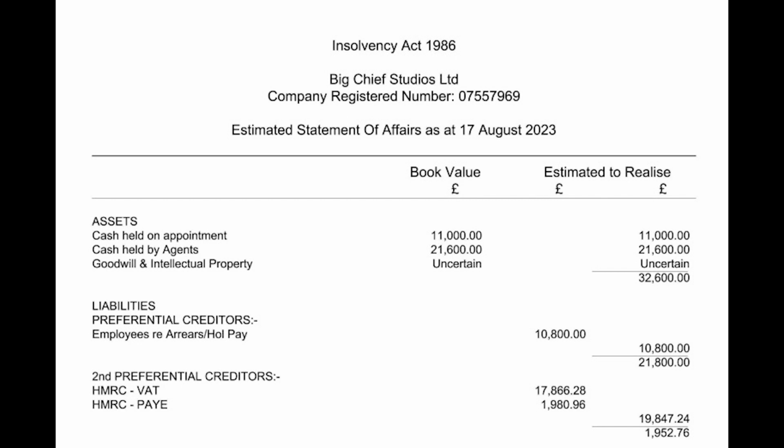And under the Insolvency Act of 1986, Big Chief Studios' assets are £11,000 in cash, which is being held, and £21,600 in cash held by agents, which I presume, from the looks of this, Begbie's Trainer believes they can get back. And that's a total of £32,600. Now, there may be people out there, people in my shoes, who have ordered a figure thinking, oh, look, £32,600, that's great, they can pay back people like us.